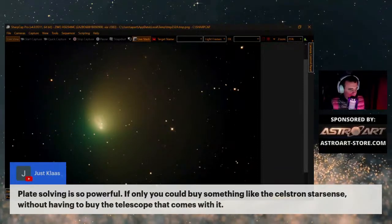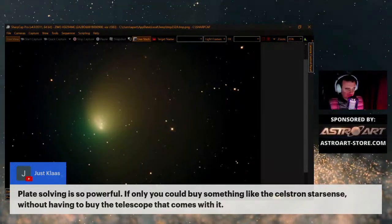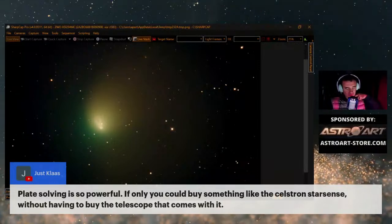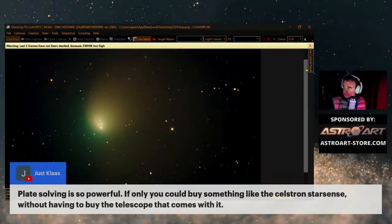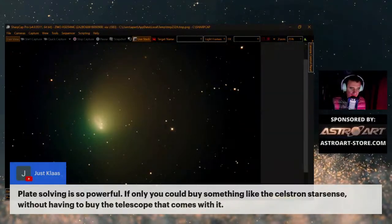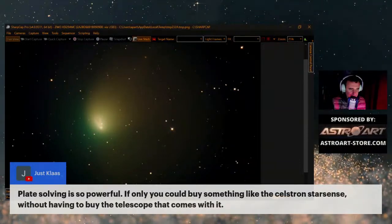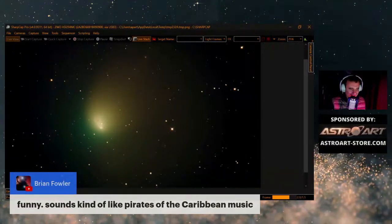Yes, it is. Plate solving is so powerful. If only you could buy something like the Celestron StarSense without having to buy the telescope that comes with it. To be honest, it's not my thing. It's good for some people, the StarSense, but I don't need it at all. I would need a go-to, but not a push-to. I had once a push-to, I returned it.